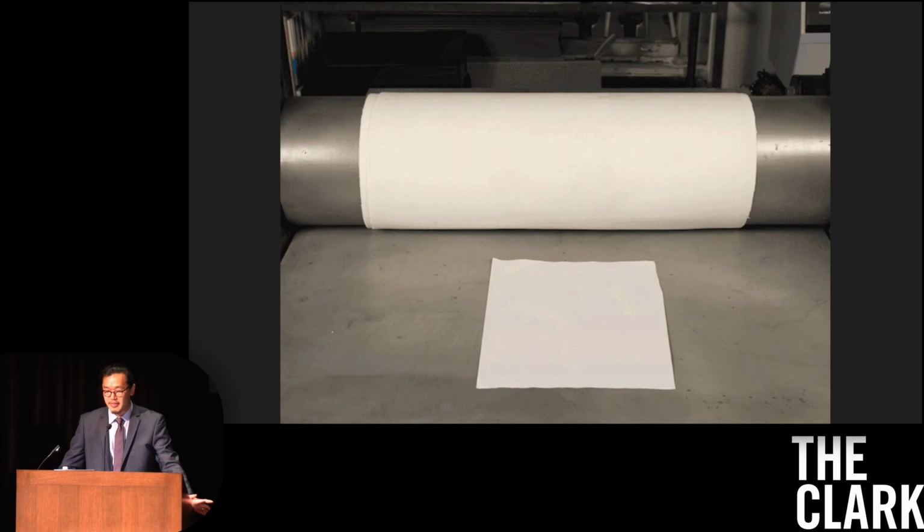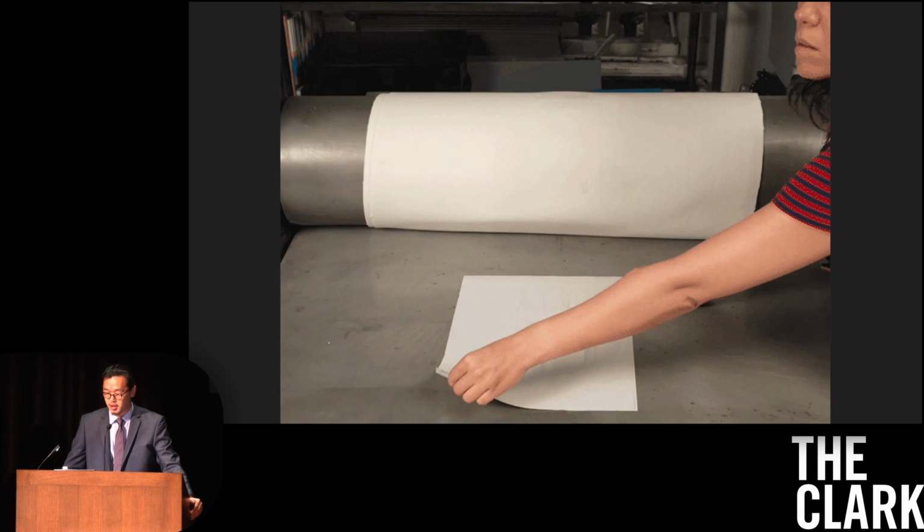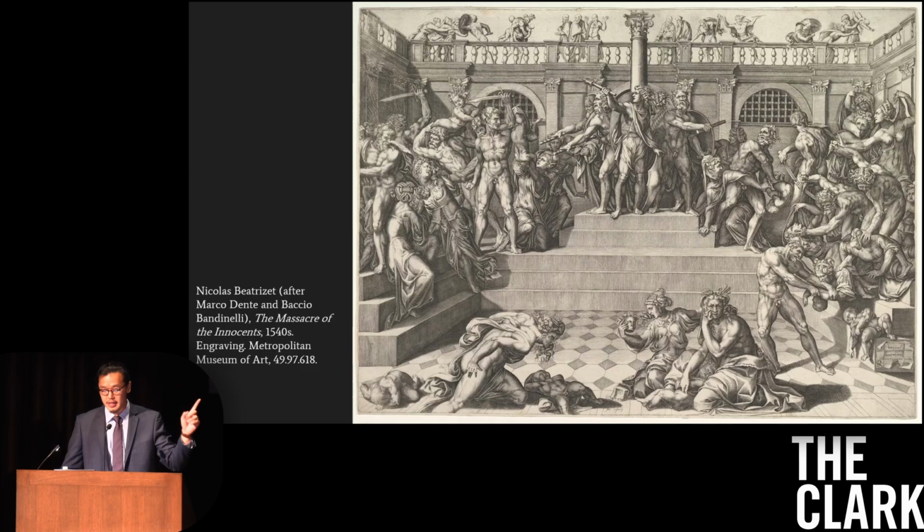But at this point, if there still seemed to be a market demand for the print from buyers, collectors, we might just see a new copy being made by an enterprising artist or commissioned by a publisher. This impression at the Metropolitan Museum is that new copy we're talking about. Made in the 1540s, I mentioned, by Nicolas Beatrizet, another French engraver in Rome, and sold in Lafréri's shop.